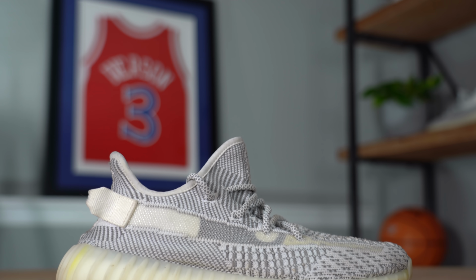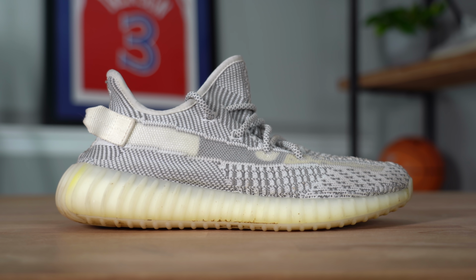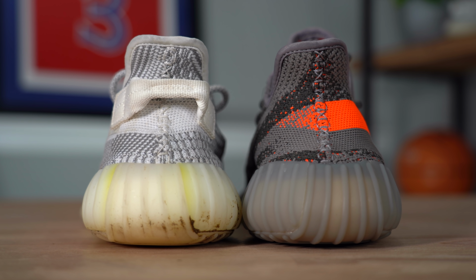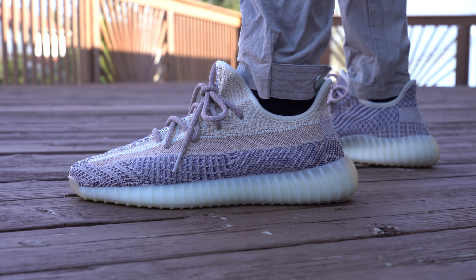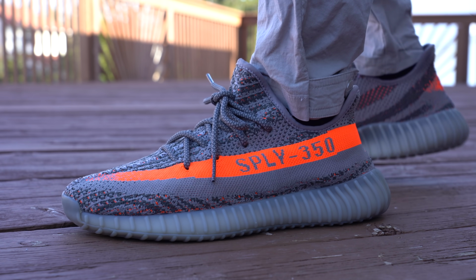a heel tab. Now, the only pair of 350 V2s that I own that feature this heel tab are the static pairs, which we've already referred to a lot. And what's interesting about this heel tab is that it only made an appearance on some colorways of the shoe. In fact, the original release and a couple releases after the original release did not feature the heel tab, and the newer releases also don't feature the heel tab. It's only on a couple of different colorways through the middle of the 350 V2's lifespan.